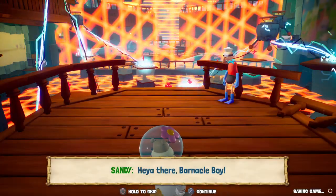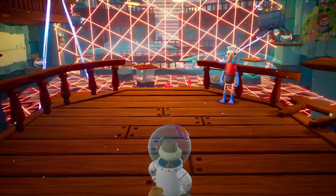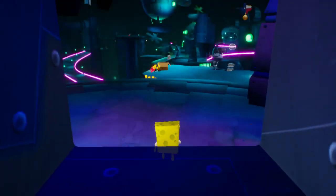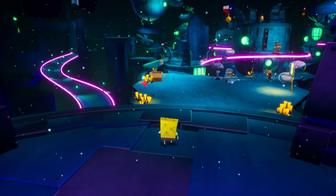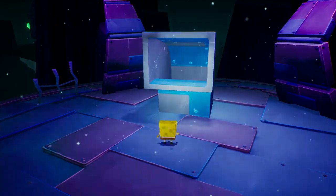Hey there, Barnacle Boy. Say, warn me if that sponge kid comes back again, okay? Oh, you want sponge kid, huh? Then I'm gonna give you sponge kid. Whoa. What the fuck?